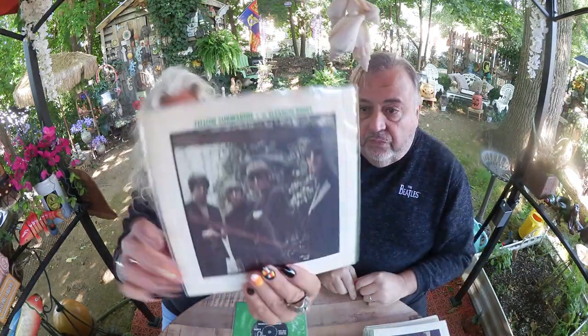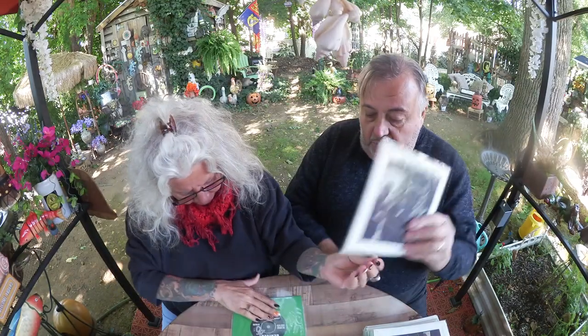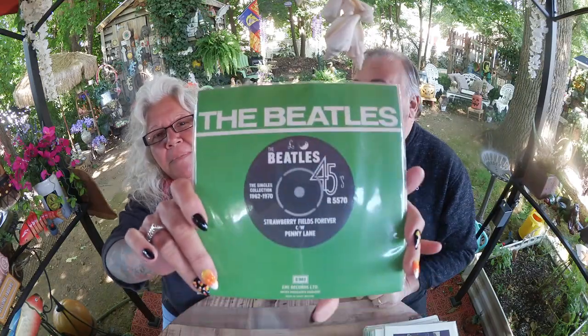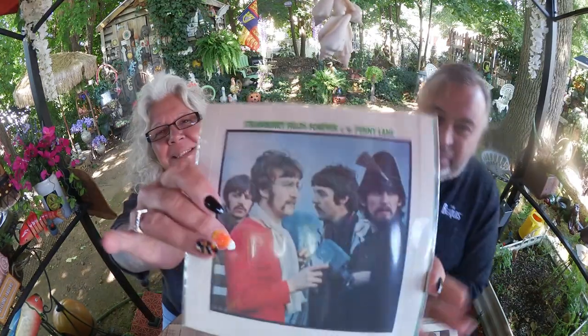So there are only two box sleeves, I guess. Oh, we're going to get more. Okay, Strawberry Fields Forever. Oh, there we go. Penny Lane and Strawberry Fields, different back sleeve. One of her favorite records. Very cool.